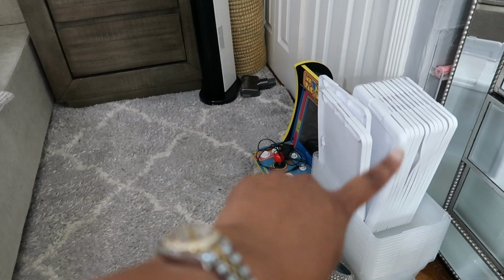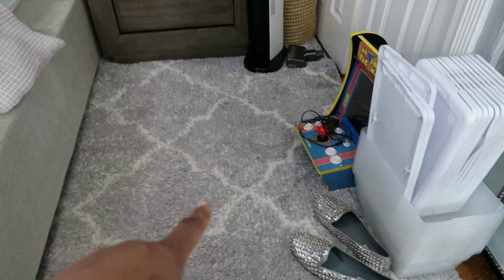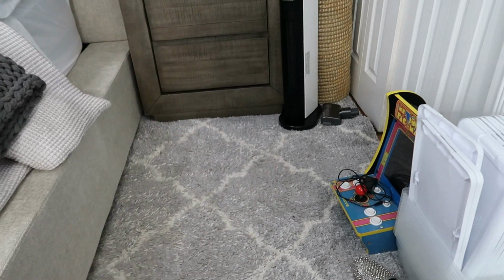I have all these shoe containers. I showed you guys that in another video. I kept this rug down here. I don't know.